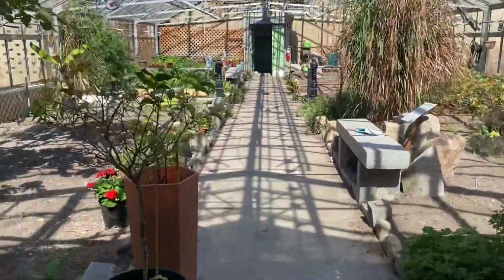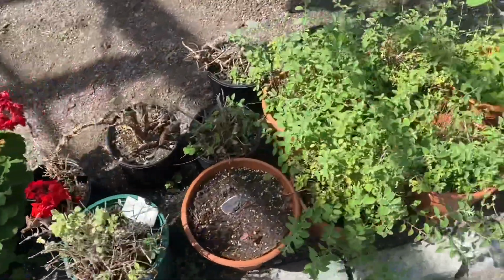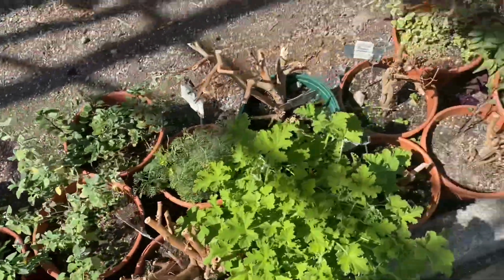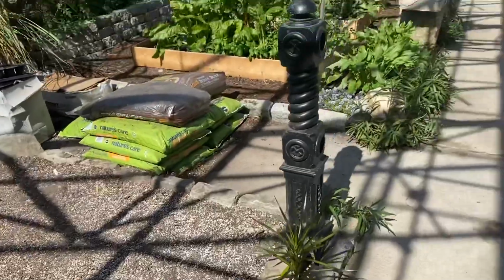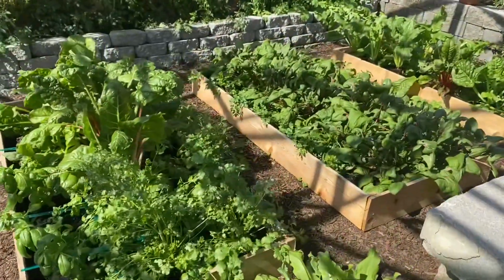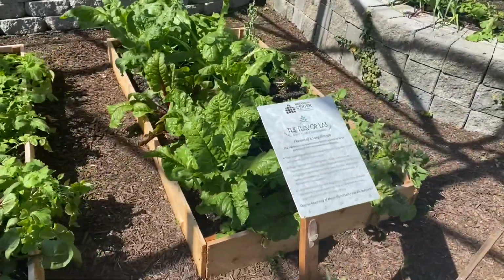Next, I went to check out the Flavor Lab. That's where URI master gardeners grow vegetables to provide those in need with a substantial meal. They harvest all parts of these vegetables from root to shoot. And they take care of these garden beds in order to help those in need at soup kitchens.